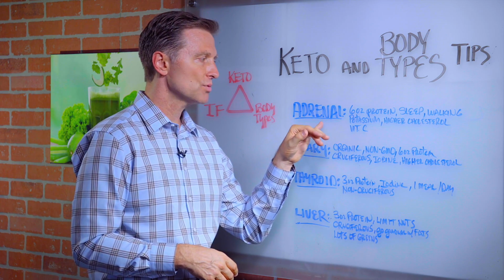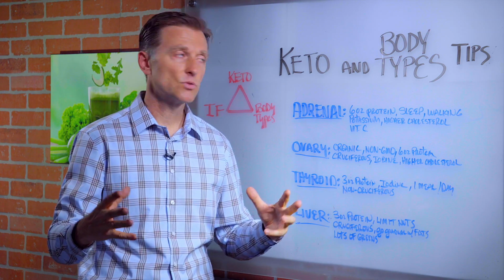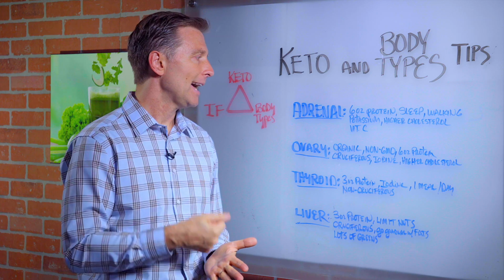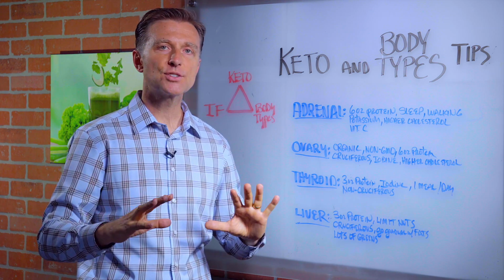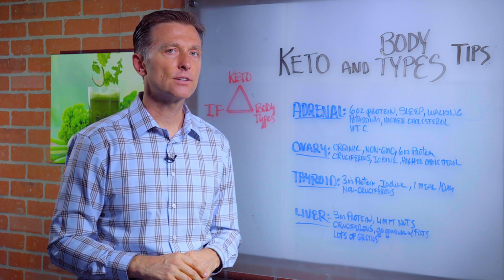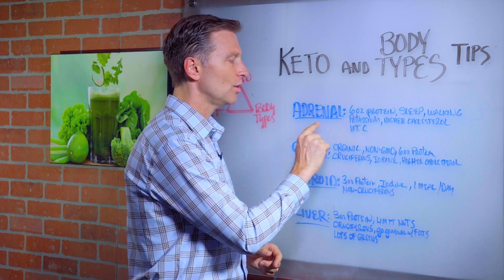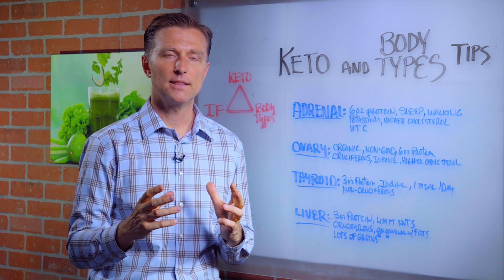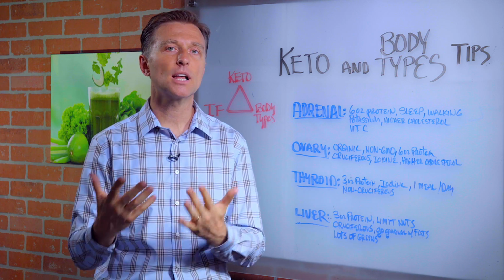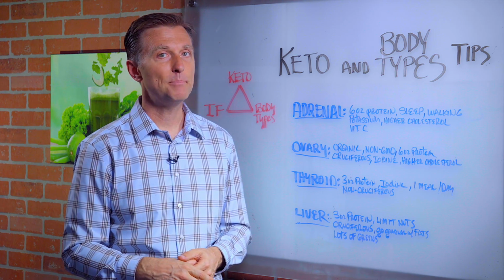Potassium is important for the adrenal, so that means a lot of greens. The electrolyte powder would be good, but potassium helps the adrenal calm down. It's a physiological relaxer mineral for the fight or flight nervous system. You actually need more cholesterol with the adrenal body type because all the hormones that are produced by the adrenal are made from cholesterol. So you don't want to go low fat at all. Egg yolks are the best.